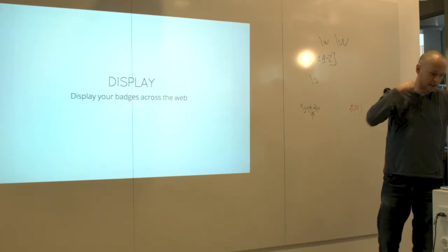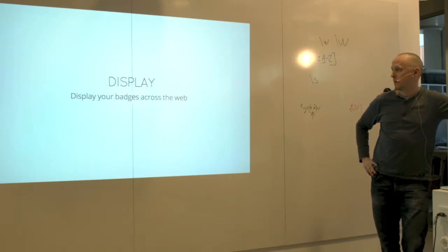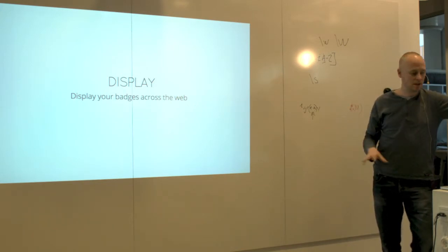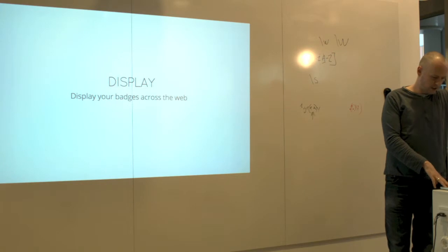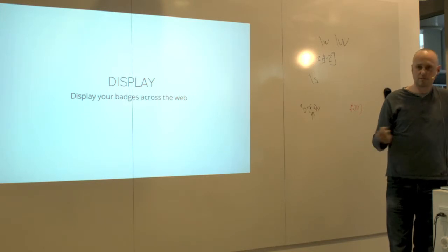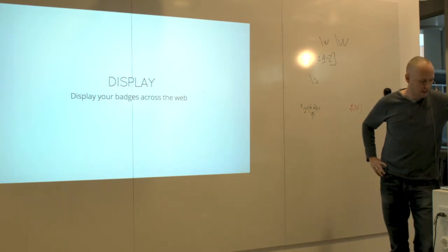And then there's, of course, displaying the badges, which is where you collect them and create little collections in your backpack. It's called a digital backpack. And then you display each part of your backpack wherever you want. In multiple sources, online and offline sources of badges, you can collect them, sort them, pick which ones are private, which ones are visible online, and put them on social networking sites or job sites or anywhere you really wish to.